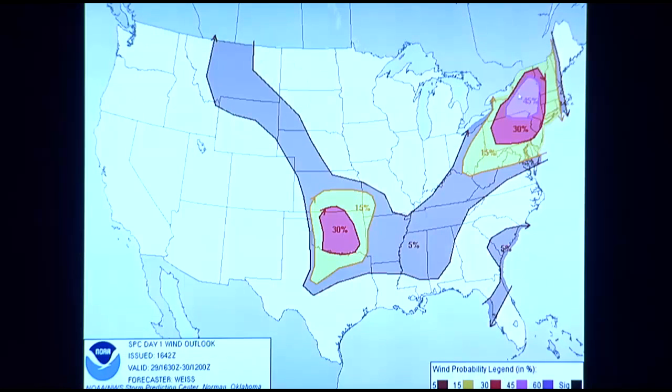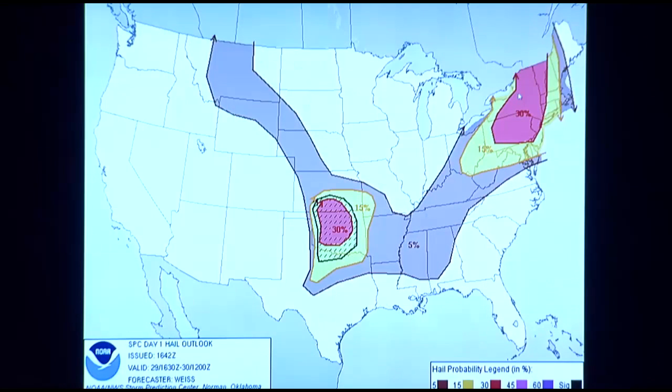This is the wind probabilities. They're thinking 45%, so you can almost imagine that they're probably going to get a wind event here. And then here's the hail threat, a large area of 30% at this time. Now, it's not hatched, but again, it's still 30%. Pretty good probabilities.